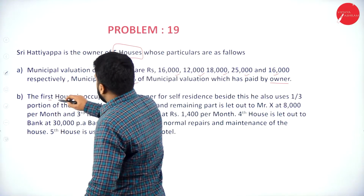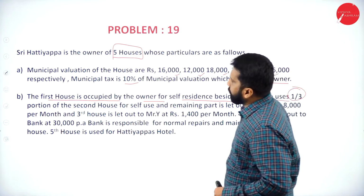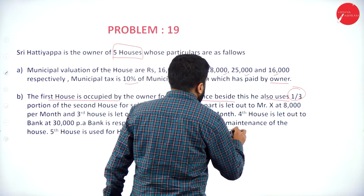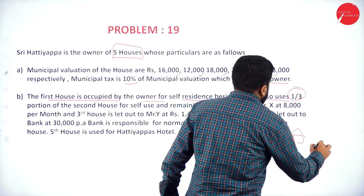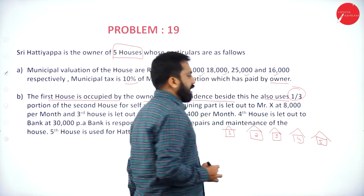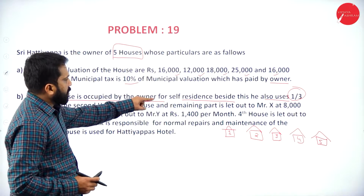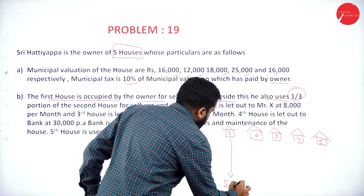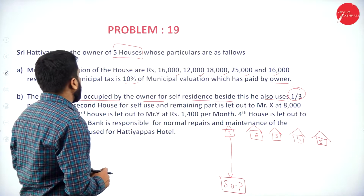Now, the first house is occupied by the owner for self-residence. Besides this, he has used 1/3 portion of the second house. I'll go one by one. So house number 1, house number 2, house number 3, house number 4 and house number 5. We have total how many houses? 5 houses. The first house is occupied by the owner for self-residence purpose. So it will be what? Self-occupied property. No confusion, no calculation, nothing. Easy it is.